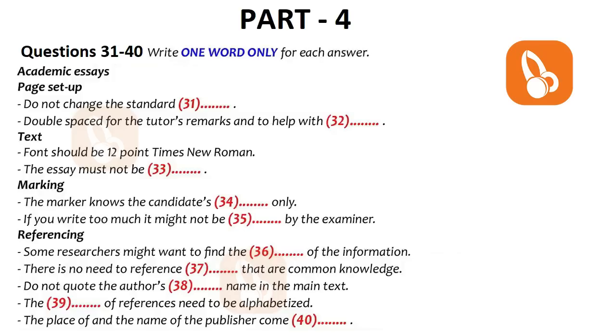Okay? When compiling your reference list, it should be placed in alphabetical order with the author's surname, initial, followed by the year of publication in brackets, then the title, which should be underlined, and finally the city where the book was published along with the publisher's name. For example, Freud, S. 1920, A General Introduction to Psychoanalysis, New York, Boni and Liveright. Okay, that's it. Please refer to your Red Book for more details.